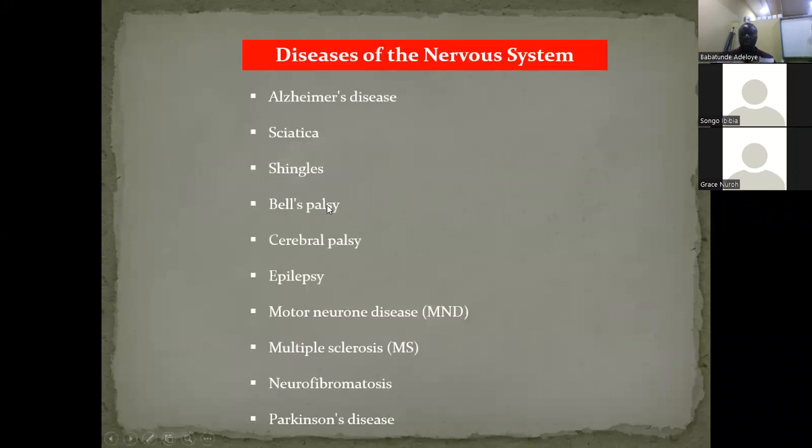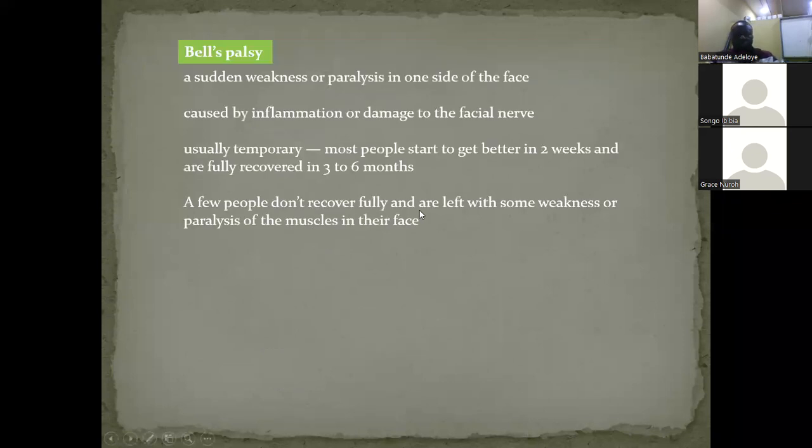Now let us look at the diseases of the nervous system: Alzheimer's disease, sciatica, shingles, Bell's palsy, cerebral palsy, epilepsy, motor neuron disease, multiple sclerosis, neurofibromatosis, and Parkinson's disease. We are going to take each of these diseases one at a time. Let's look at Bell's palsy.